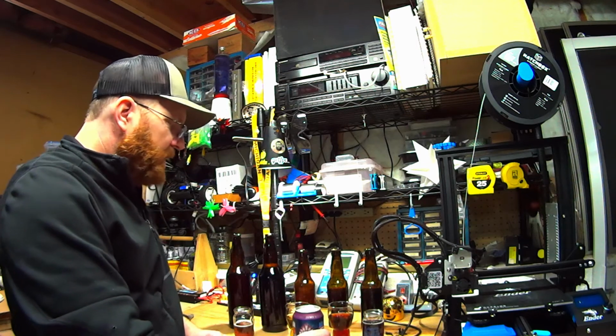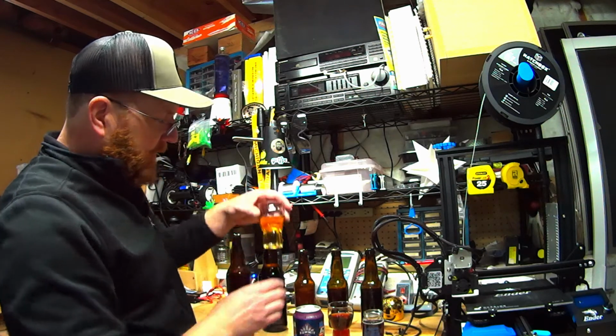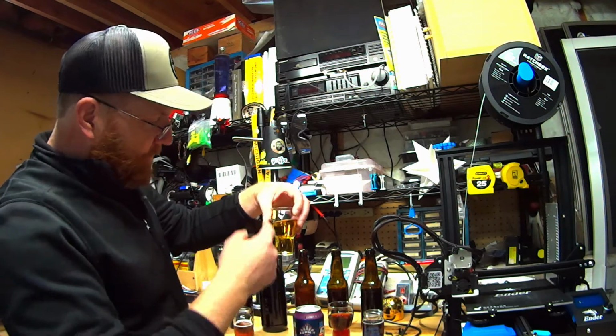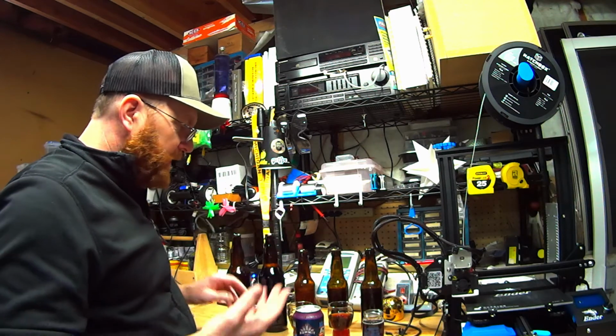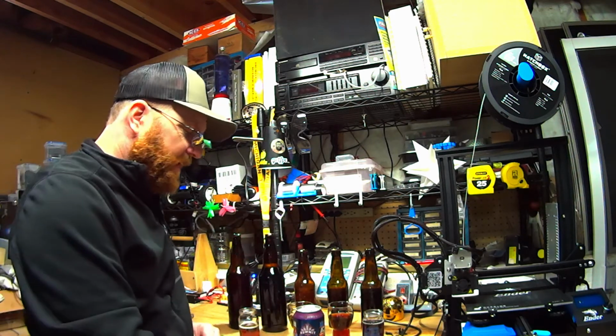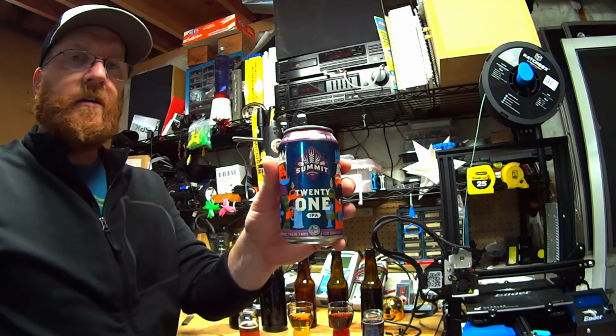So, there you have it. Some poorly made home brews. You know, obviously I hit something on clarity on a couple of these. Something on flavor and longevity. I attribute that to mostly luck. And then an awesome brew by Summit.